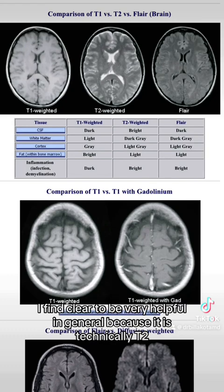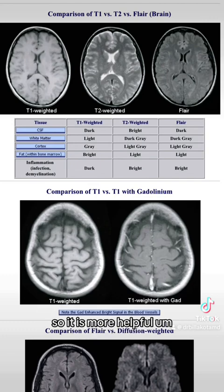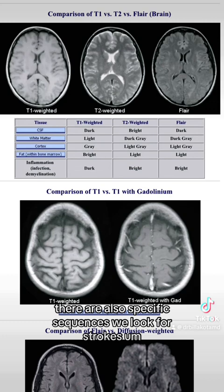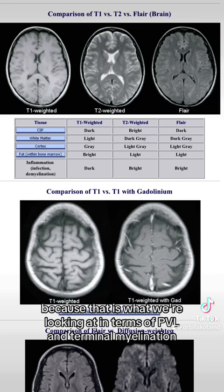I find FLAIR to be very helpful in general because it is technically T2, but you're getting rid of that bright signal, so it is a more detailed view of your brain, and it's easier to appreciate abnormalities on it. There are also specific sequences we look for strokes, brain tumors, MS enhancing lesions, things like that, but for our purposes, we'll look at T1, T2, and FLAIR, and we'll focus on T2 because that is what we're looking at in terms of PVL and terminal myelination.